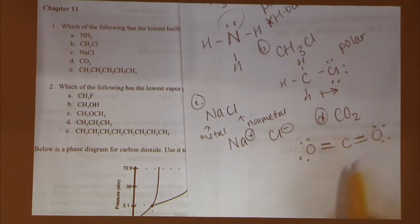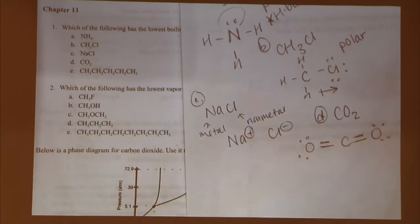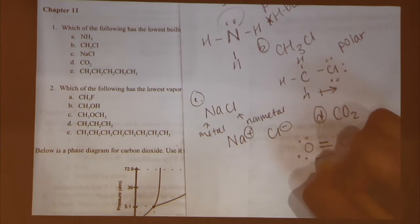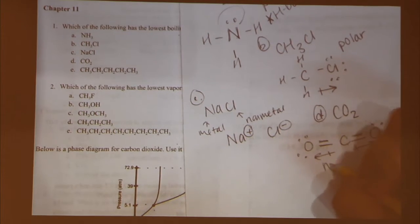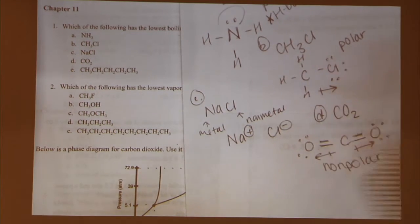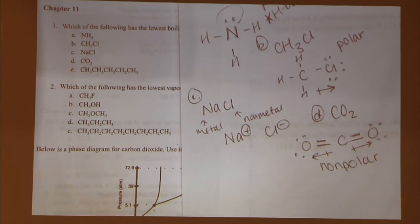Even though carbon-oxygen would make a polar bond, these polar bonds are pulling with equal and opposite forces. So this molecule is nonpolar because of that. To be polar, we need an overall dipole moment. We have one dipole moment with this polar bond, another one here, but they cancel out, so we don't have a net dipole moment. We also need those polar bonds, which are present, but they get canceled out.